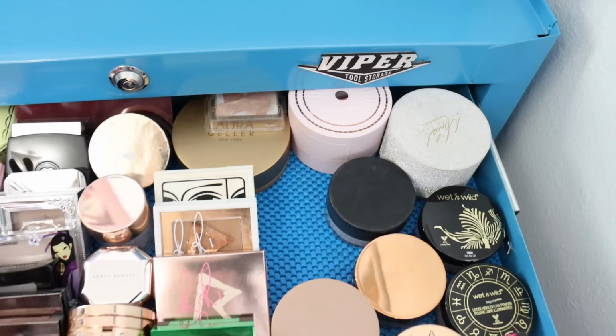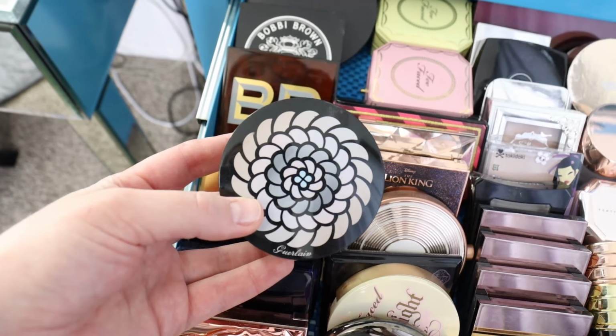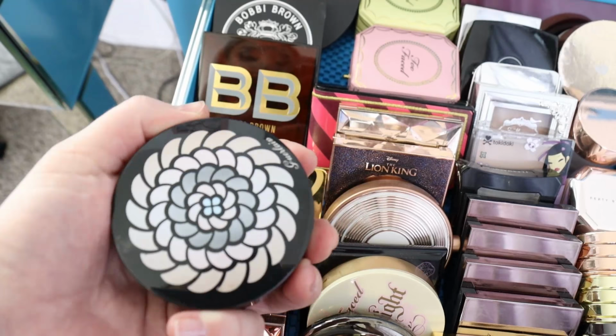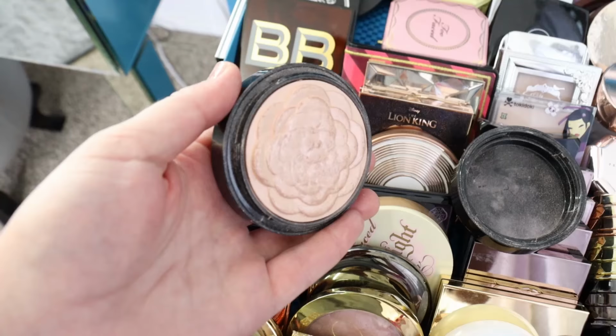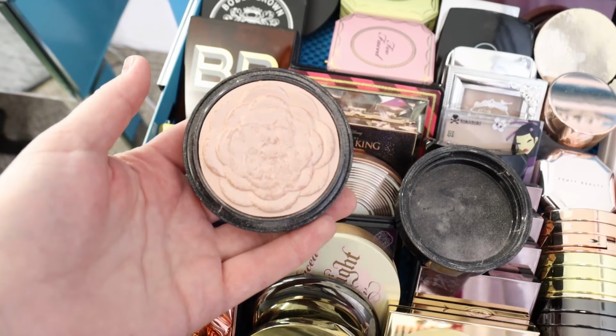This here is the very first baked gelée product I've ever purchased. And to my recollection, it's the very first that I know of that was on the market. And this is from Guerlain. And it is the Cruel Gardenia highlighter. And it's really a beautiful highlighter. That is what it looks like inside. And it's just a really stunning pinky shade of baked jelly greatness. And I just love this thing.